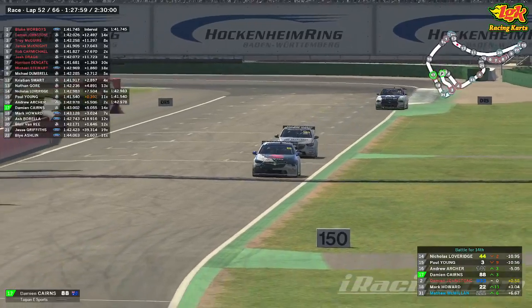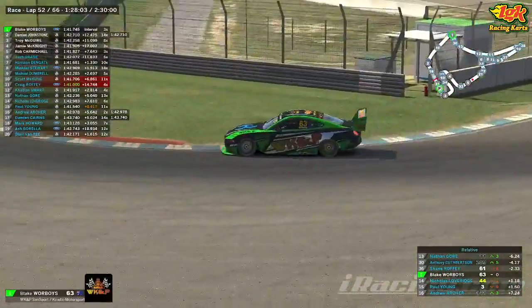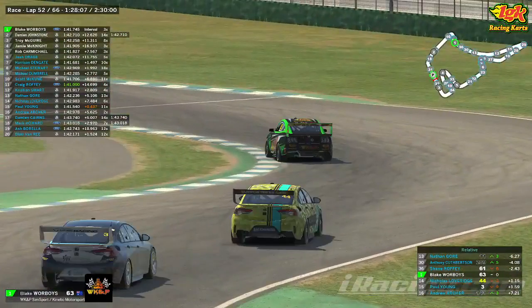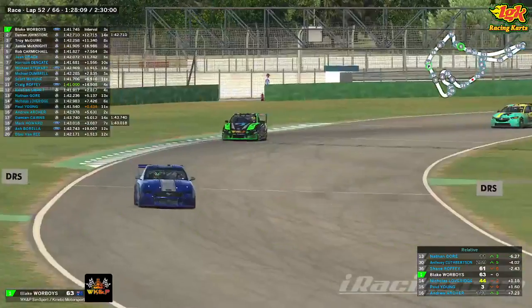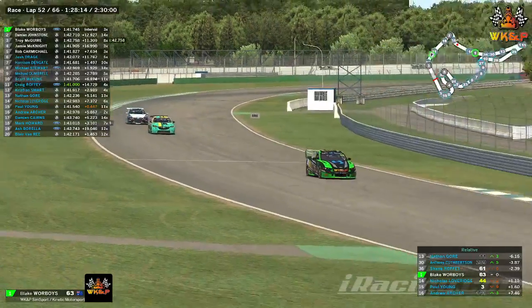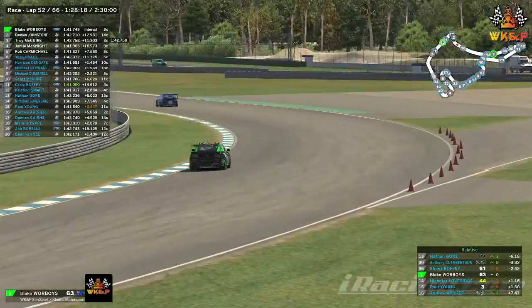Yes. We'll go back up. Better have a look how Blake's going, see if it's still got a whole car there. It's all in one piece. Blake being Blake, just in his rhythm, in his groove. Just cruising on through. He hasn't got his normal spotter in his ear tonight, so I guess he's getting the job done.